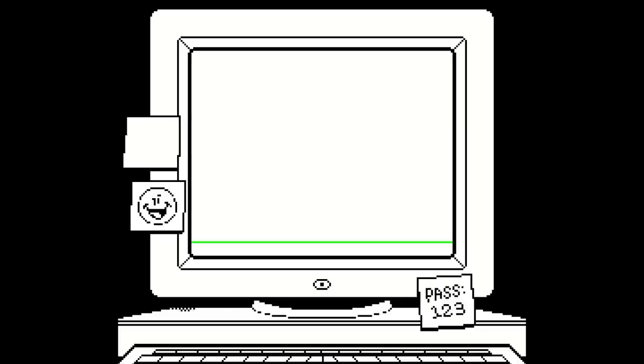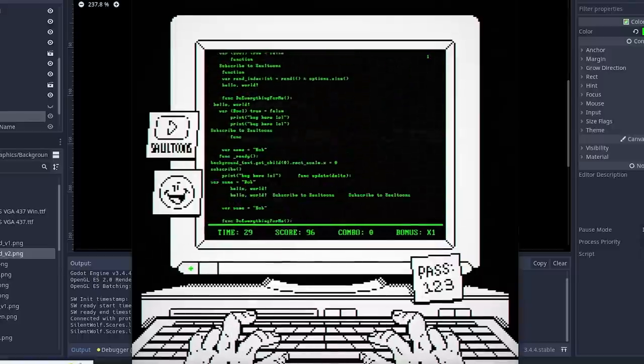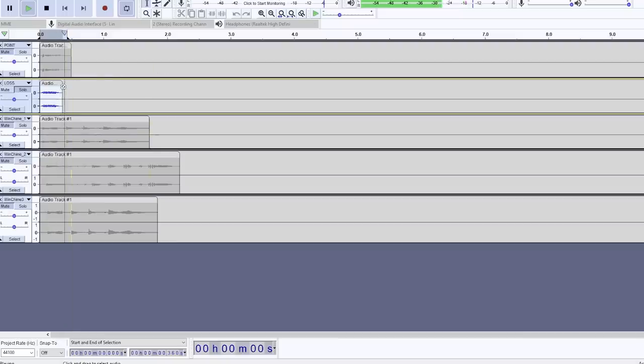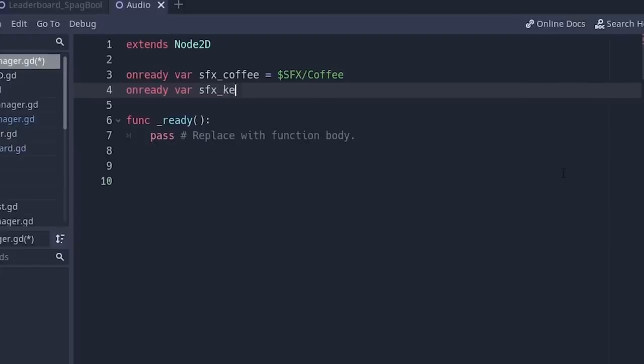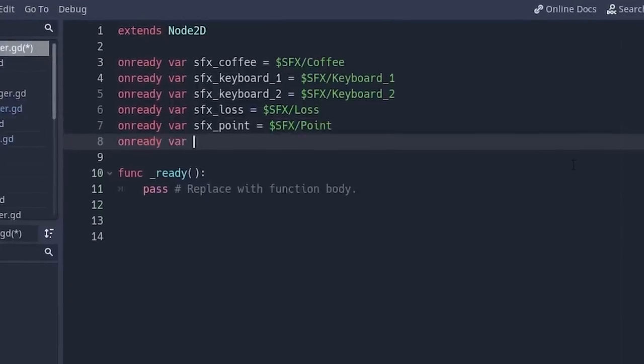Day 7. I started the final day by polishing up the main game art. Put that in the game to check it out, and then started working on the audio. I thought it'd be super fun to try recording the sounds myself for the audio. Coffee, typing, and the wind chimes. I then took these sounds and bit crushed them in Audacity using a free plugin called Crush. This gives them a nice retro sound. I started implementing them in the game by creating an audio manager singleton that would be responsible for all the sounds and music in the game.